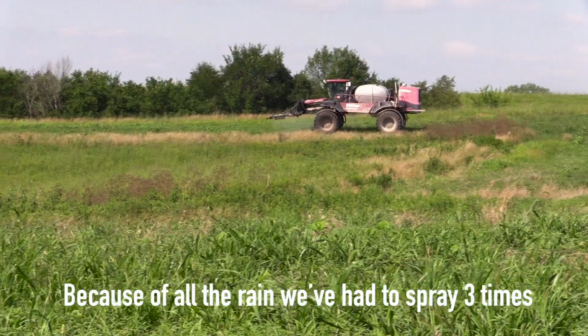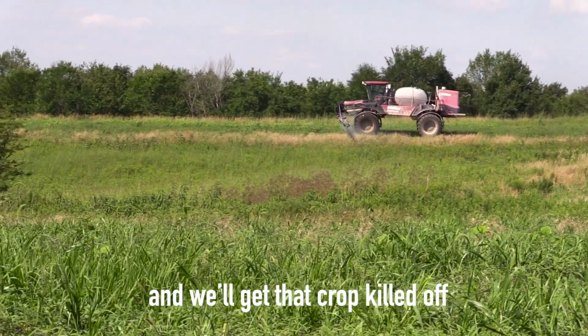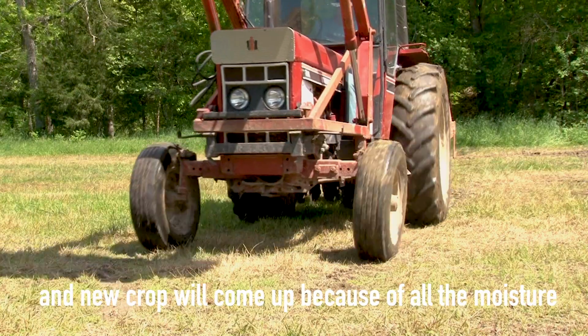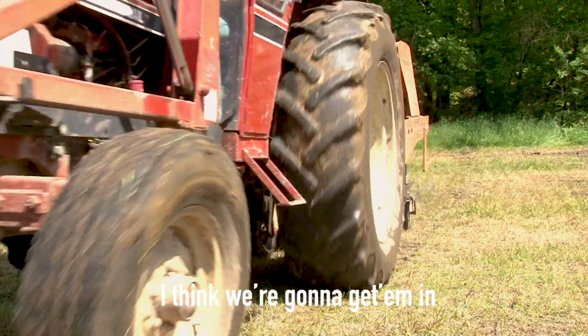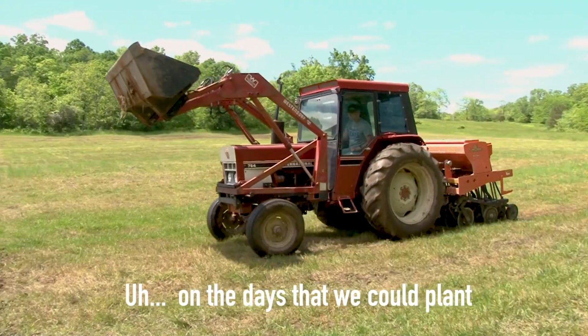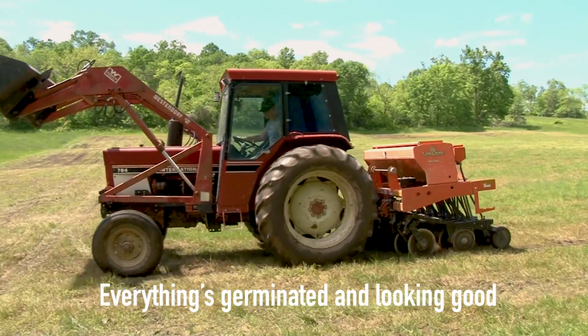Because of all the rain, we've had to spray 3 times, and we'll get that crop killed off. A new crop will come up because of all the moisture. It's been a struggle this spring, but I think we're going to get them in. Everything that we planted last week, on the days that we could plant, everything's germinated and looking good.